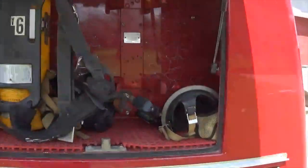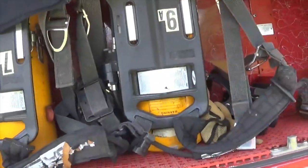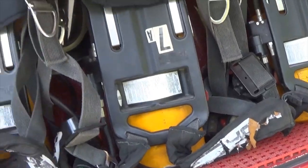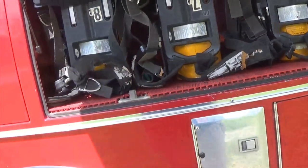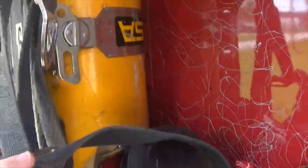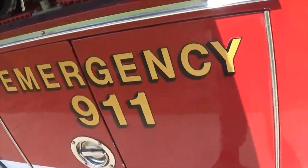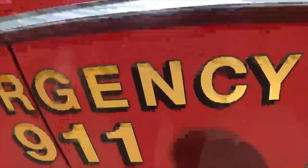So, this truck does hold SCBAs. We only have three on here though. These are old MSA style SCBAs. These things are pretty heavy. They're not old steel bottles, but they're the next best thing to it. We actually just got a grant for brand new MSA SCBAs. We're really happy about it. Can't wait till they come in. It's gonna be really cool.